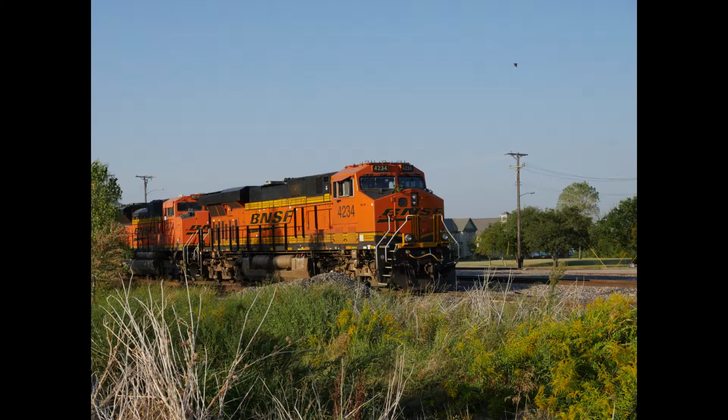And then the train, it looks nice, but we've got a big shadow right in the middle of it under the BNSF logo. But I do like the foreground. I like all the vegetation in the foreground. The colors on it pop pretty well on the locomotive, but again, just not really exciting.